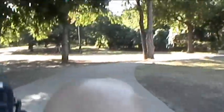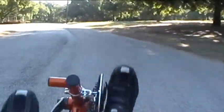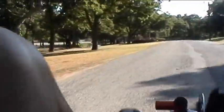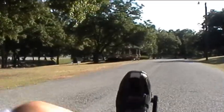Now at this point it looks like we're going to get on a small asphalt road here that comes into the park. Check it out and see how this goes, how far we can get on the trail here. But it does turn into a little asphalt road here. And I'm at about the 1.7 mile marker to get on this road. There's a little gazebo right there.